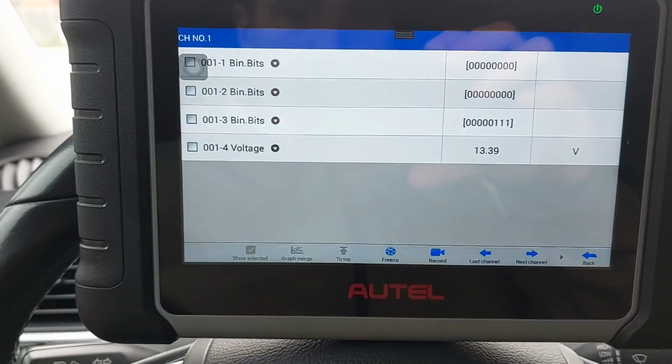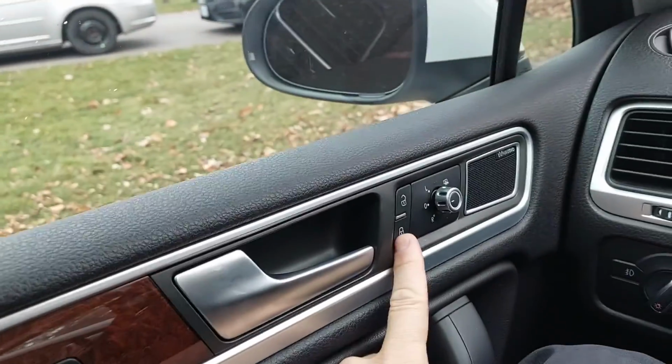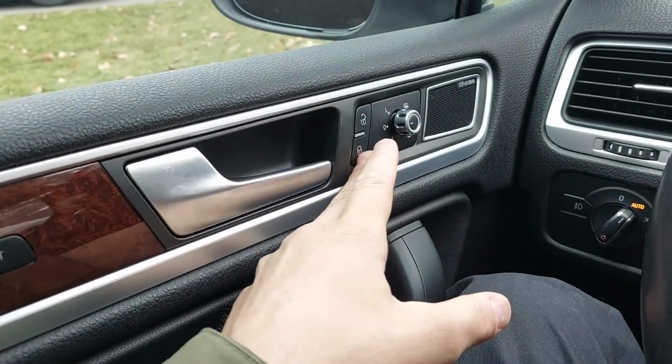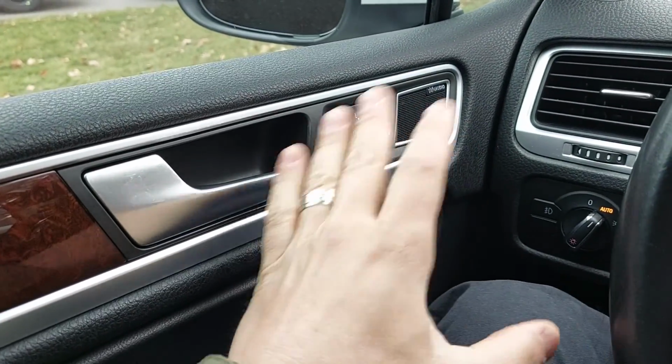So what I'm going to try first is removing the switch and swapping it with one from the rear. I think they're all the same. And just seeing if our connection comes back. If it does, then we know it's a switch. But at this moment in time, we know there's definitely an issue with the front door locks.